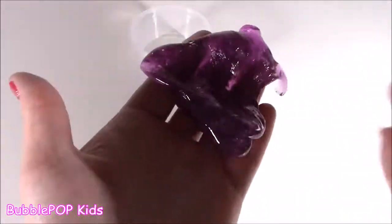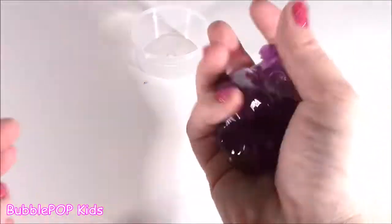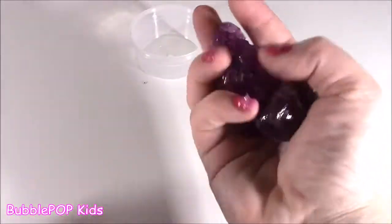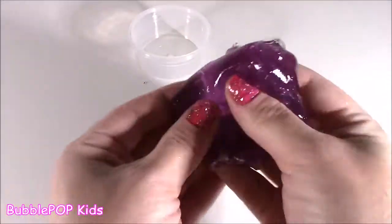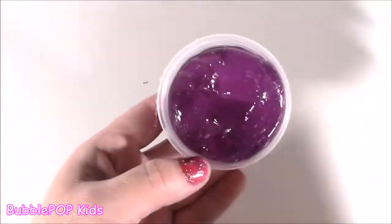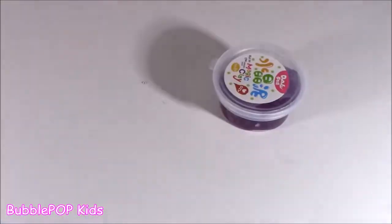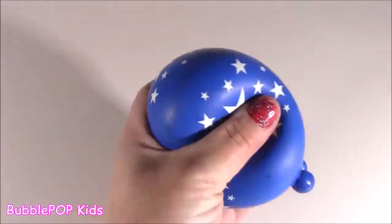It's so relaxing, such a pretty color. Almost looks like a purple, like a lip gloss. It's just so, so clear. And it snaps. Ready, bubble. Enough with the magic clay or slime, whatever it is. Let's move along. Look out, bubble. Star balloony. Amazing.